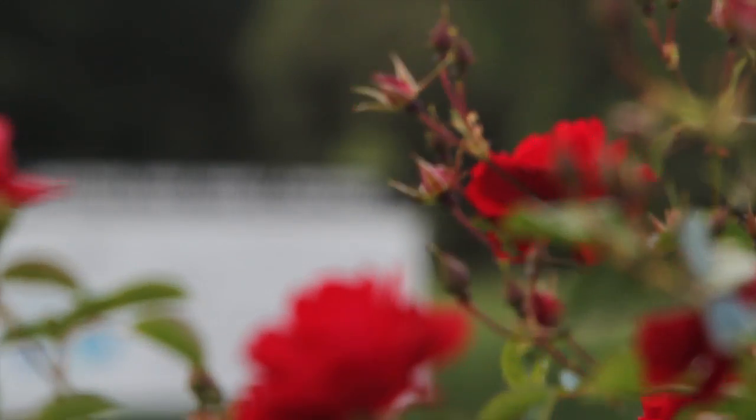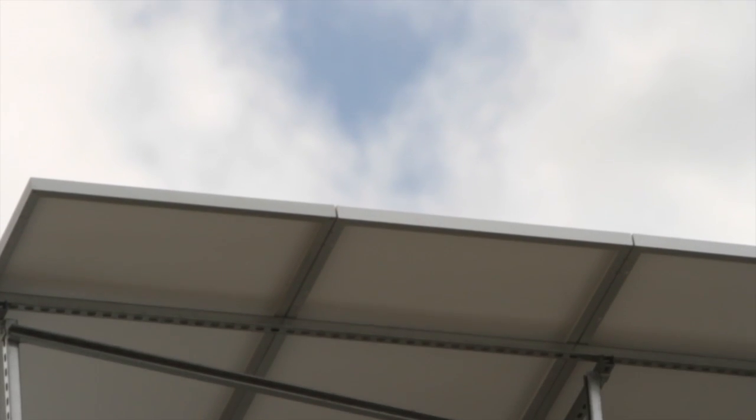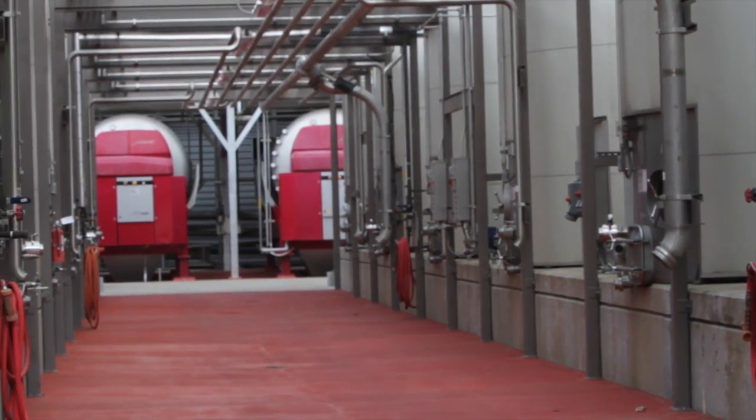The Lange family had their first vineyard in Lodi in 1916, but didn't begin planning their first winery until the early 2000s. That's when Randy Lange heard about the PG&E Savings by Design program, a program that helps businesses be as energy efficient as possible right from the start.